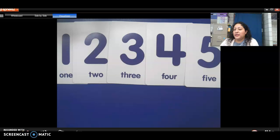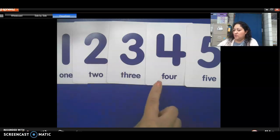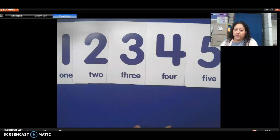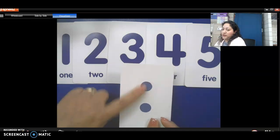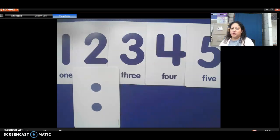So today we're going to do it a little bit different. I have all the numbers here. That's 1, 2, 3, 4, 5. And I have here the dots. So we're going to count the dots and try to match it with the number, okay? So, how many dots do we have here? 2, right? 1 and 2. So we're going to put it right under the number 2.